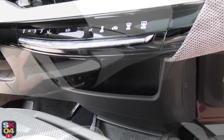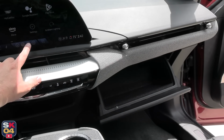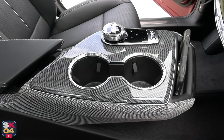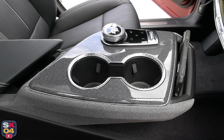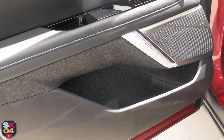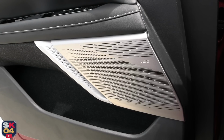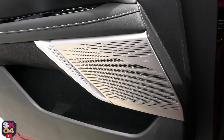The glove box can only be opened electrically from the infotainment screen. The lower door panels have large pockets with bottle holders. The infotainment system is very similar to the one used in the Cadillac CT5 I drove recently, with some small differences, mainly pertaining to the EV-related stuff.